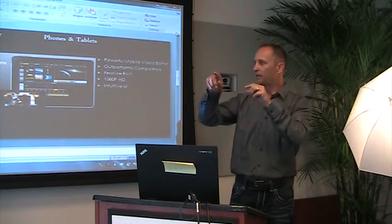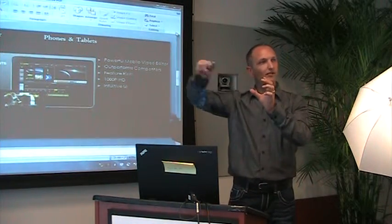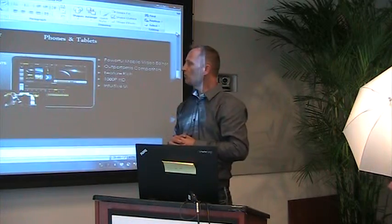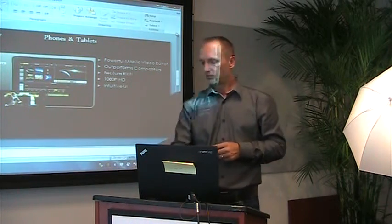So it makes it really quick and easy, and if you want to move a section off the screen, you just take it off the screen and it's gone. So you can quickly edit something with that tool.